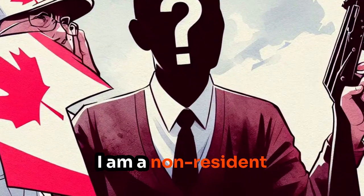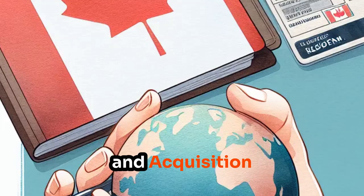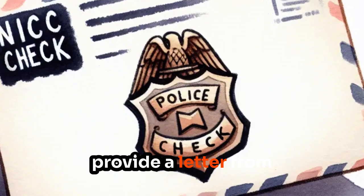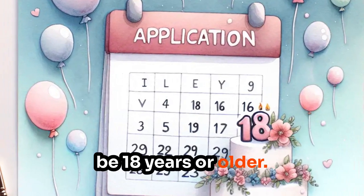I am a non-resident but want a firearms license in Canada. Non-residents can apply for a Possession and Acquisition License, or PAL. To do so, you'll need to provide a letter from your local police service with an NCIC check. Applicants must also be 18 years or older.